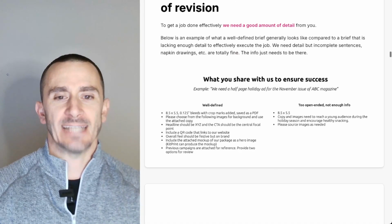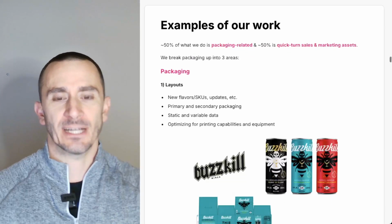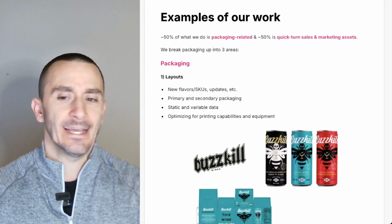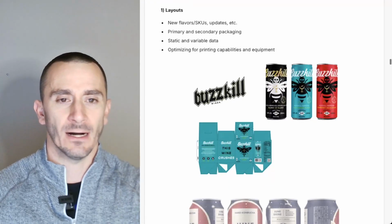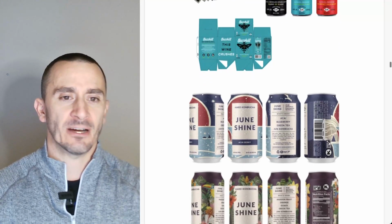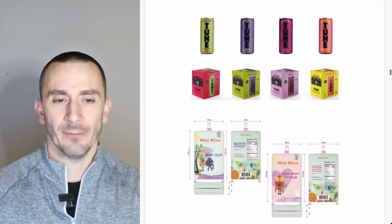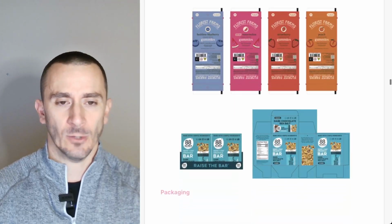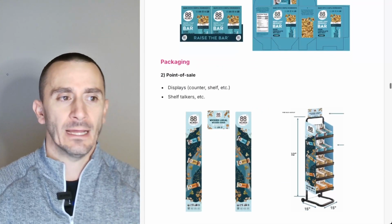So let's look at some examples of our work. As I mentioned, about 50% of what we do is packaging related, which we generally break up into 3 areas. So the first being layout. So this is applying new layouts and new SKUs, new flavors, any packaging updates going on, looking at both primary and secondary packaging, taking static and variable label components into account, and then really optimizing for printing capabilities and equipment and operational capabilities.